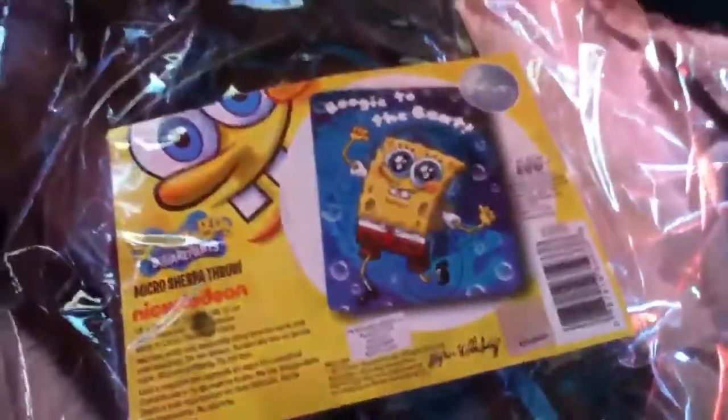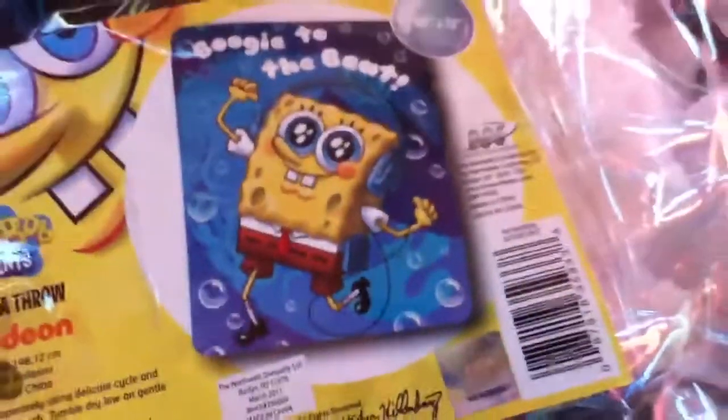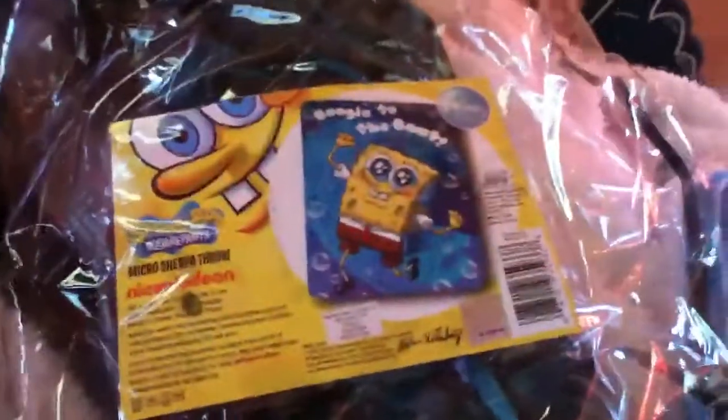Over here, I got this micro sapphire blanket for SpongeBob, and it's awesome because that's Boogie to the Beat. I love that. It's just awesome. In fact, it's right here. I already took it out and I used it already. So fluffy. But yeah, that's the SpongeBob blanket.